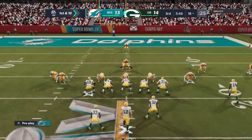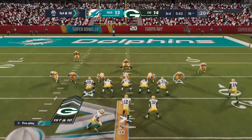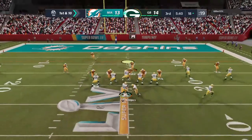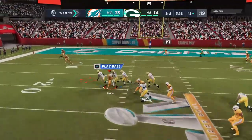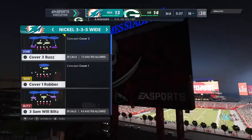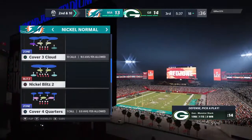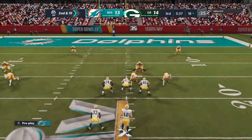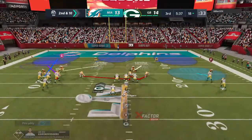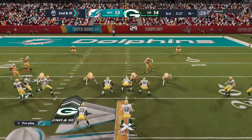So from inside the 20, here's first and 10 at the 18. Into the red zone, it's Rodgers. And this will be incomplete. The intended receiver there, Tyler Ervin. That'll bring up second down. From the snap, he certainly looked like he knew where he wanted to go with the ball, but surprise, that guy was covered. So that took his attention elsewhere to no avail.